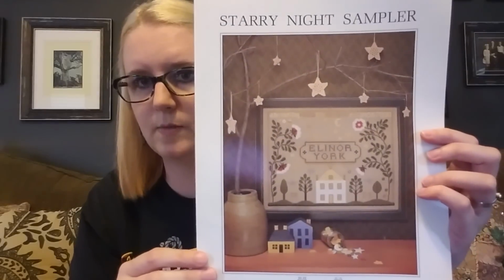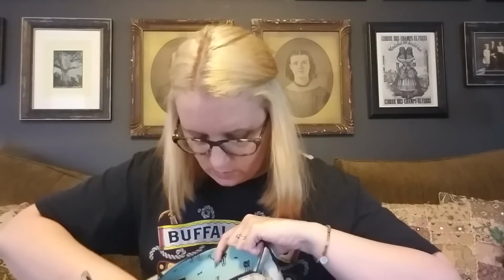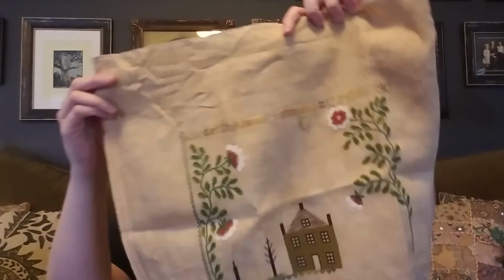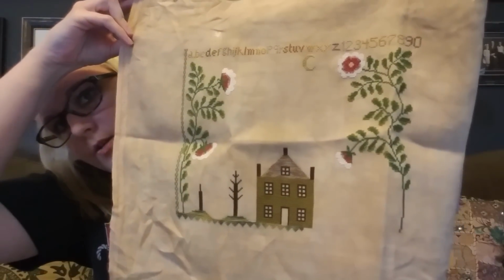Okay. It is this pattern by the City Stitcher. People will try to tell you that the City Stitcher stuff is out of print. It is not. You can buy them directly from the City Stitcher, but she's kind of more of a quilter now, so she has a quilting website if you look for it. That's where I bought a lot of my more recent ones from her. And that's where I am right now.